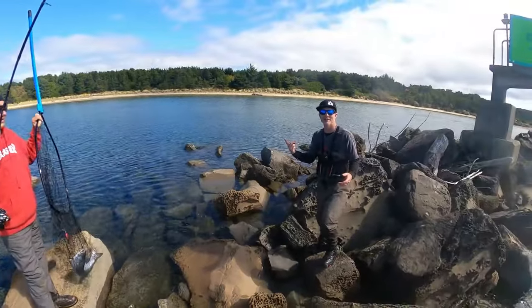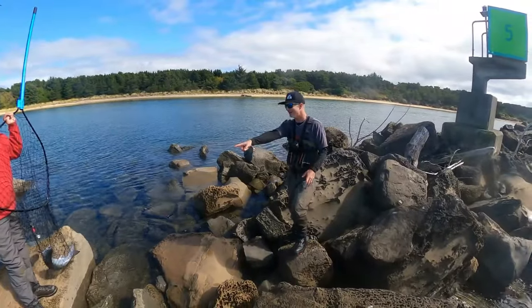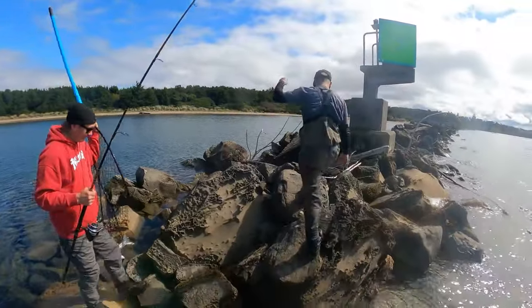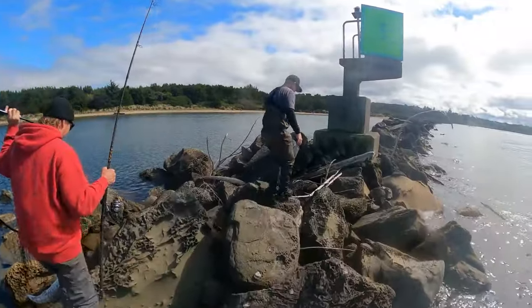What a day. We have a nook to the bank. We got two wild coho. He just got a clipper. Yeah, nice, boys. Feels good, right?